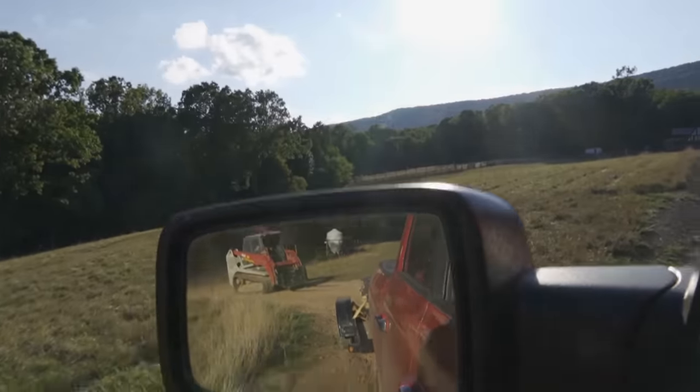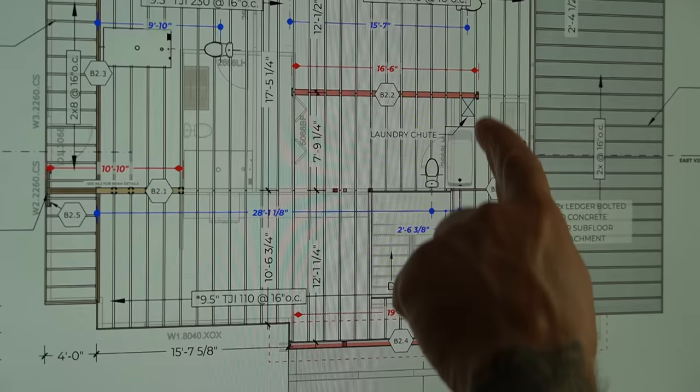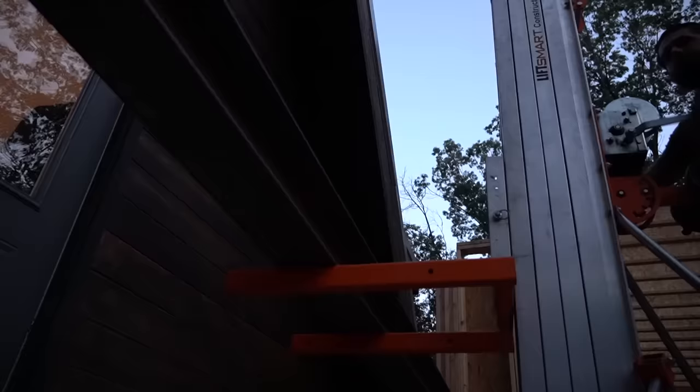Previously, the 11 steel beams arrived that are necessary to properly support the second floor of our home. 9 will be placed in the ceiling of the safe room, and 2 will go in the main area of the house, the first of which weighed a whopping 460 pounds.